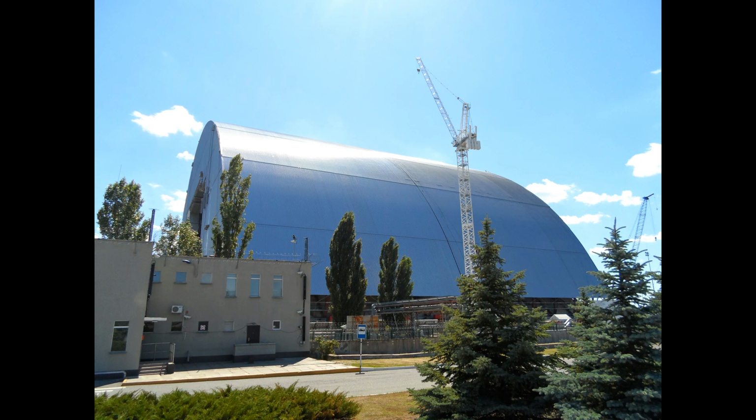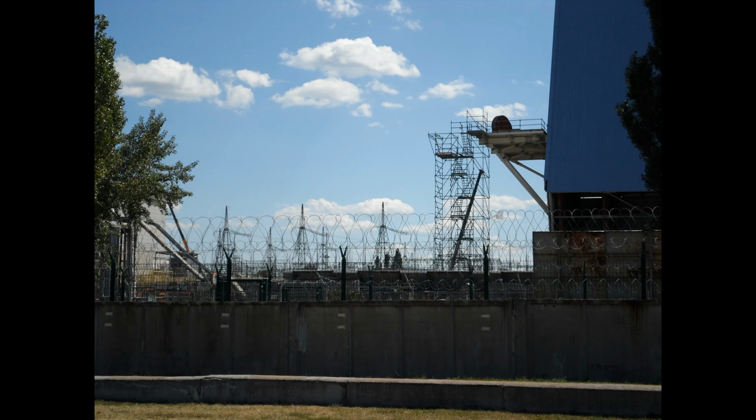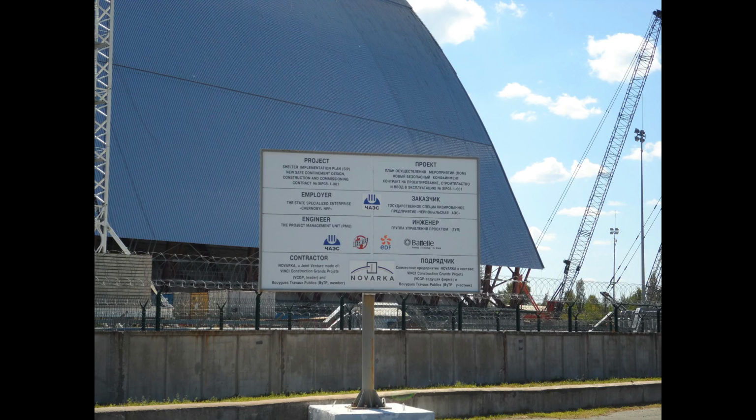Radiation levels obviously very high here, but not high enough to impede the construction work, and still not the highest that was detected during the course of the trip.